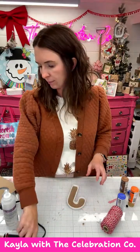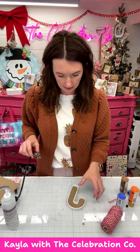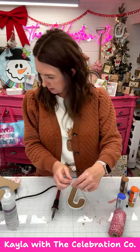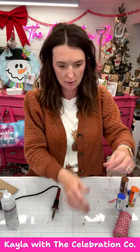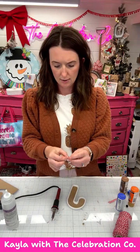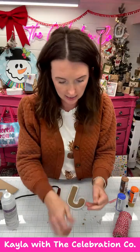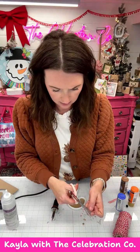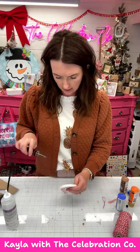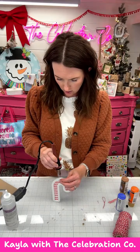Okay. I just have to wait for this to warm up enough that I can make my hole. Let me go on and get my hanger made. So just a piece of baker's twine, fold it in half, and then knot it. Cut off the excess. All right, and then I'm just gonna take a look and find the middle.